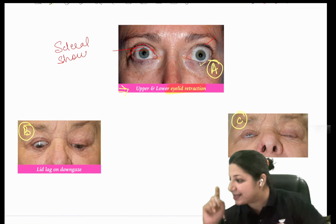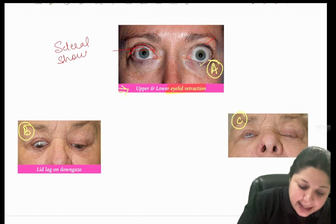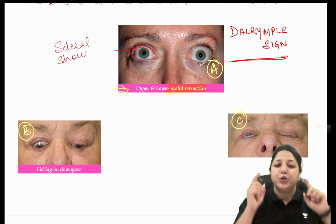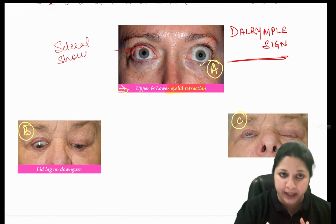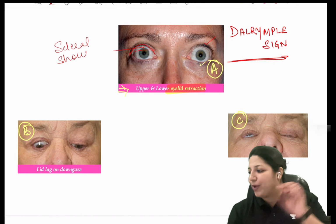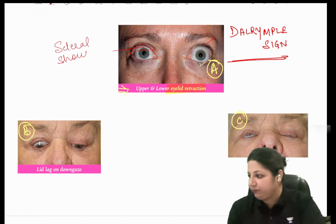And which sign is this? Absolutely right. This is called the Dalrymple sign. So now we come to image B. Image B says there is lid lag in down gaze. Which sign is this? Tell me.